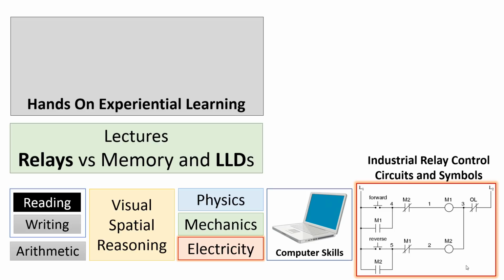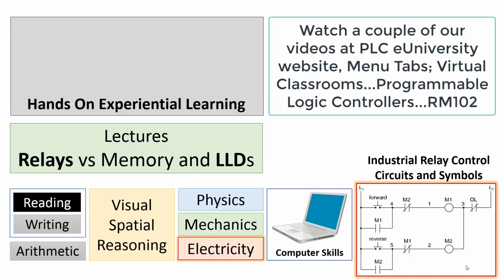Beginning with electricity, computer skills, and some industrial relay control circuits and symbols. Again, the computer skills is too late now once you've got them in the classroom. And you're not going to do much with their electricity, but you are going to enhance their knowledge of industrial relay control circuits and symbols, because that's part of teaching PLCs, is explaining the origin and the reasons for ladder logic diagrams.